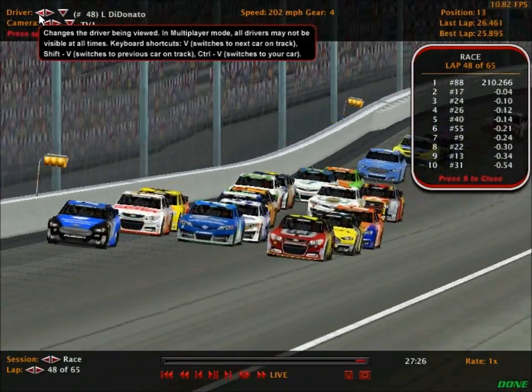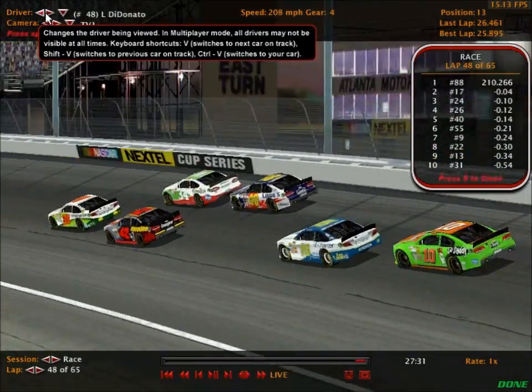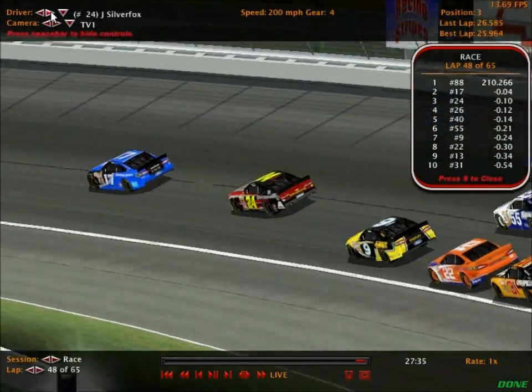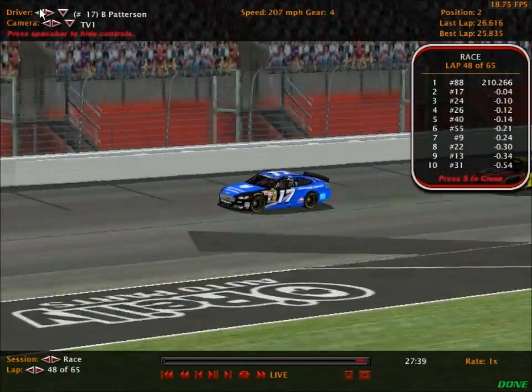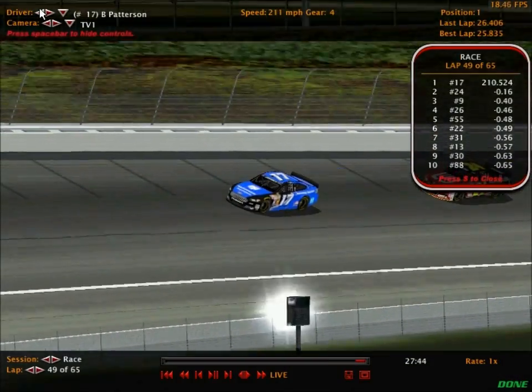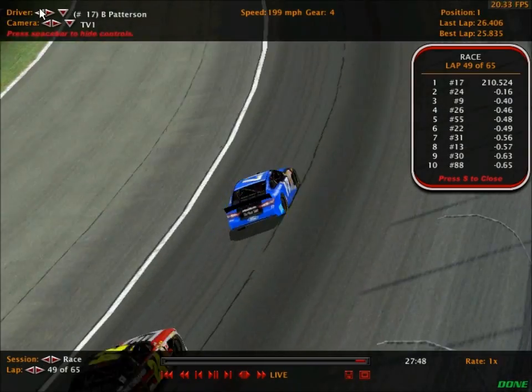As that 48 is starting to fall back, that's not what he wants to have happen here. He's starting to get shuffled back by all these new cars coming up the front. And Brendan Patterson's trying to run away from this pack now, as he has the fastest car on the track today. James Silverfox right there in second, trying to catch back up.